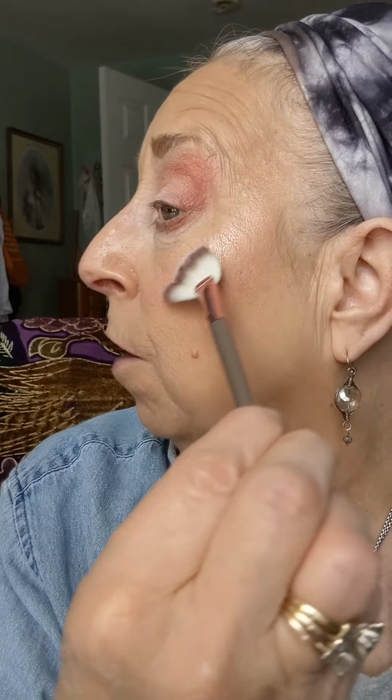And I want to use my fan brush because I want to put on a highlighter. So I'm going to go back in with my Revolution White Rose highlighter that I've been loving and using a lot. I'm going to take the fan brush and I'm just going to brush it like this. Now this is my Temu brush. Wow. This works so much better than the fan brush I have. This works really good. Let me see what it looks like down my nose. How about right here? Nice.